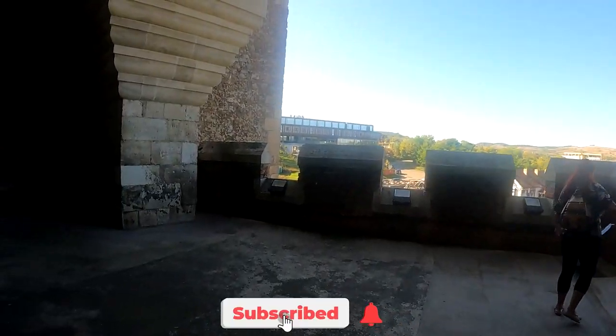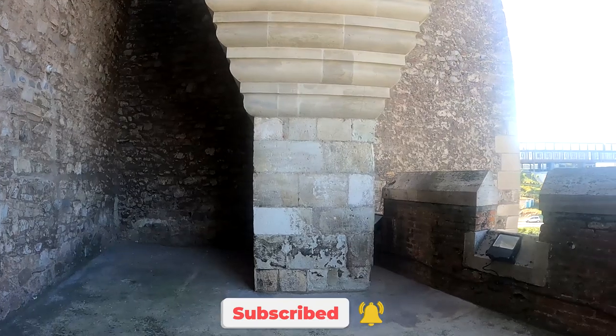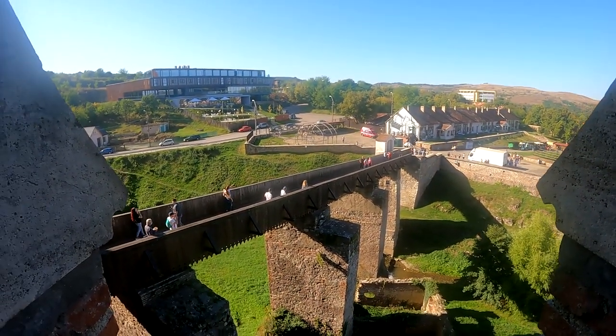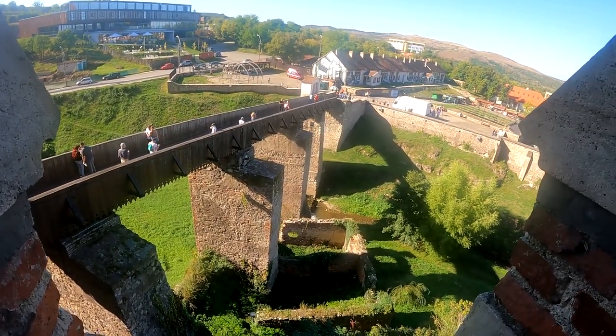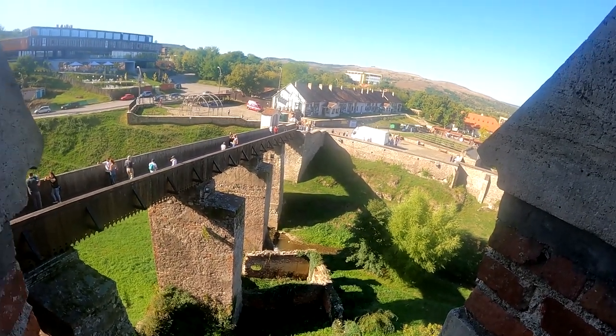Leads out to a little balcony terrace area. I'm not sure how much of this red brick is original and how much is refurbished, but you can see it's, that's the bridge we came in on. What's cool is this is like, the moat is so cool, except for all the mosquitoes.